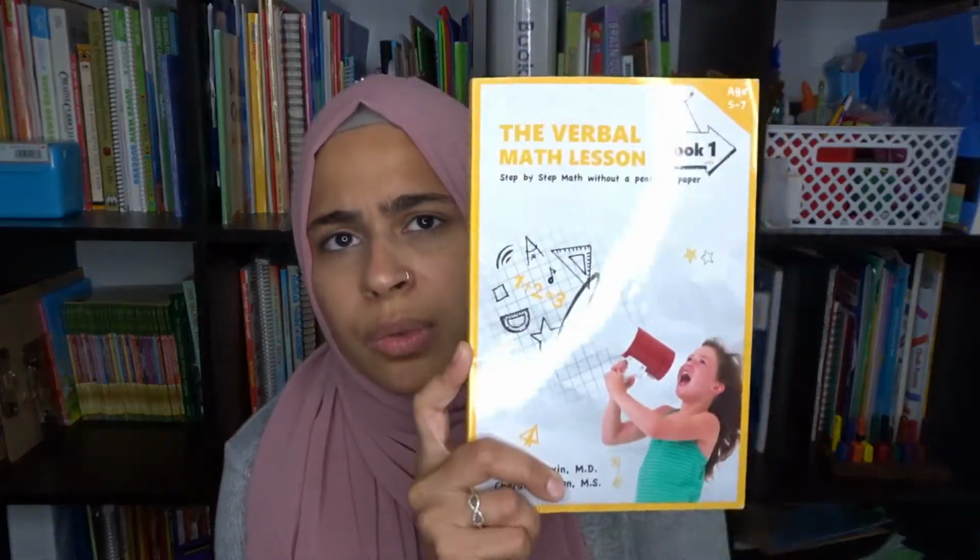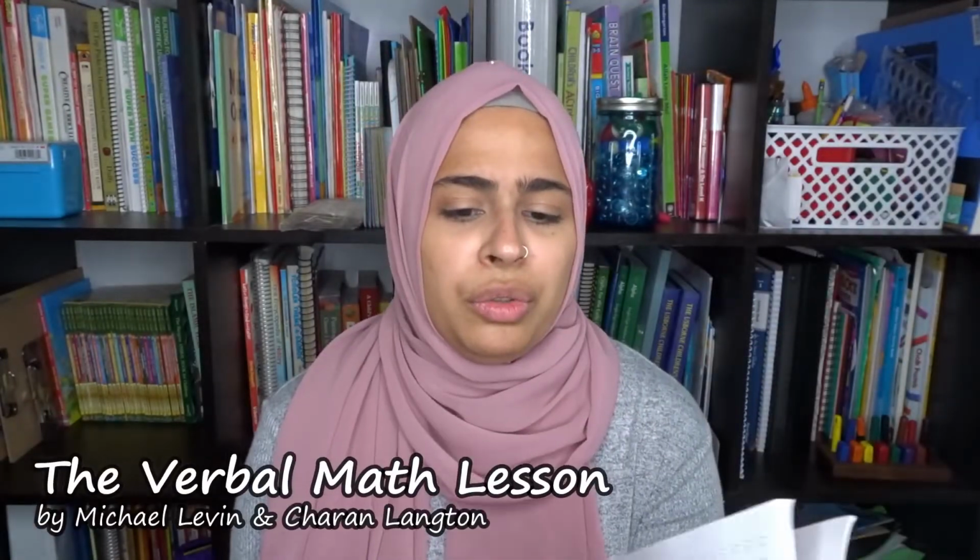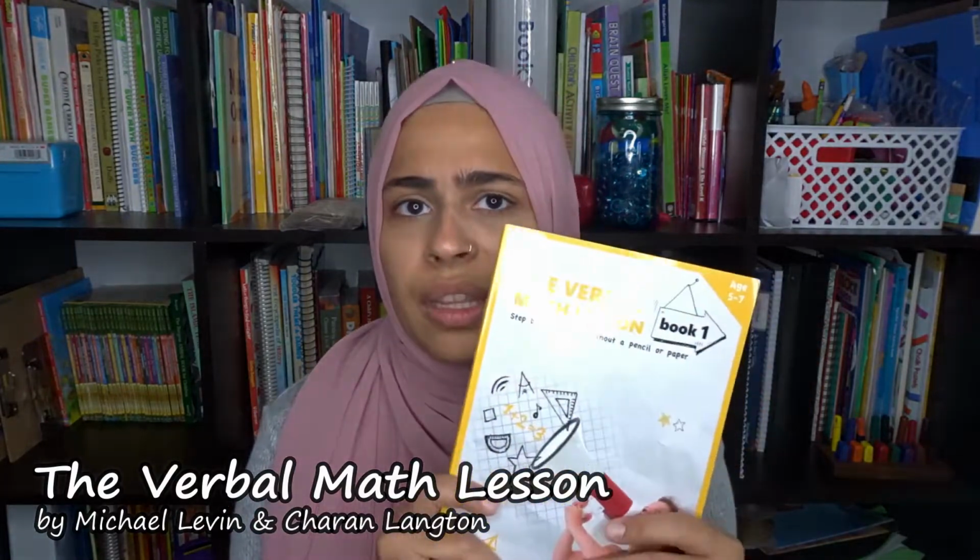It kind of solidifies that number sense, feeling comfortable with numbers and understanding numbers in a deeper sense. And then one of the other books we're carrying over from last year is this one right here, the Verbal Math Lesson. I love this book. My girls do too. It's stories, number stories, and it's just fun. They have a lot of fun with it.